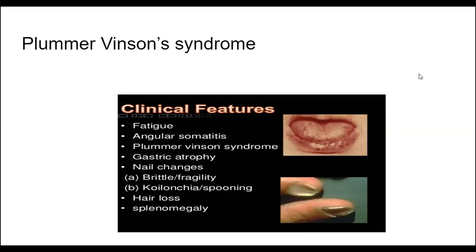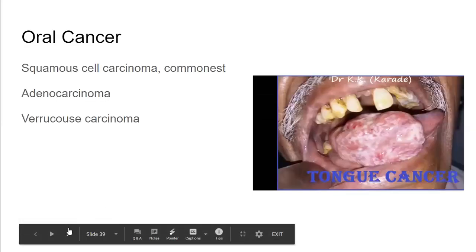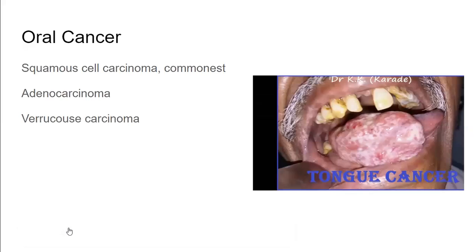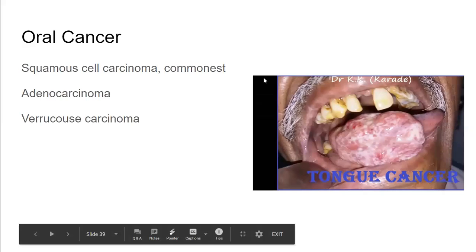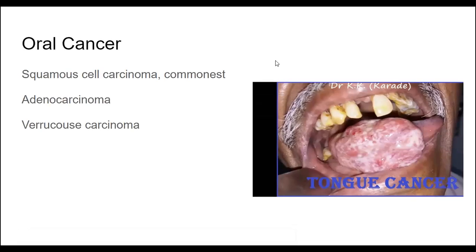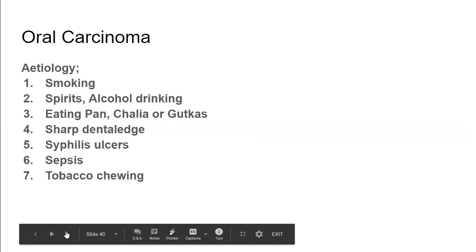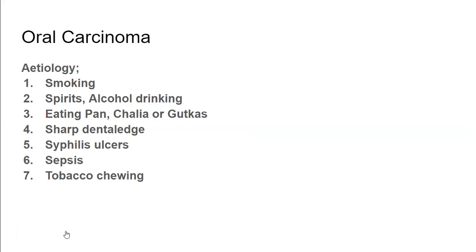Moving to the proper cancerous condition now, oral cancer. Oral cancer is a dreadful condition. We know it. All cancers are dangerous to life, and so will be this one. It is pretty common in our society. Unfortunately, the same causes as we mentioned for oral submucous fibrosis, like poor dental hygiene, eating chalia, pan, gutka, and all those rubbish things freely available in the market. Most of them are habit related.